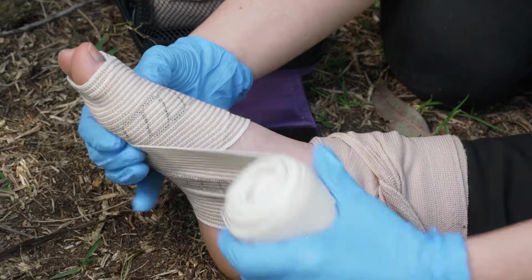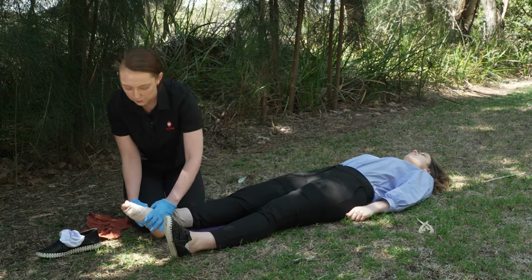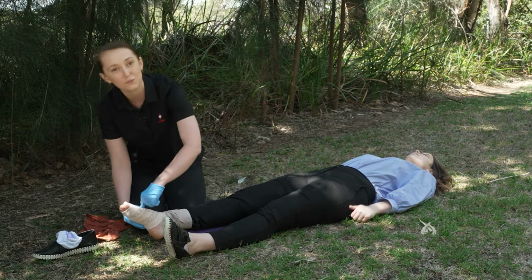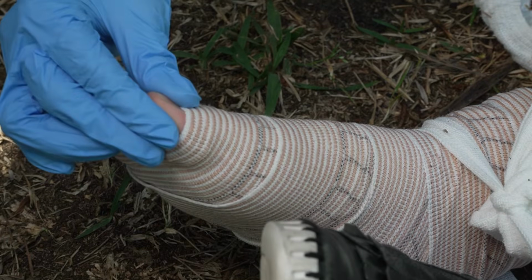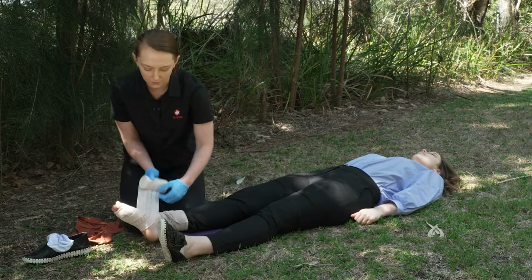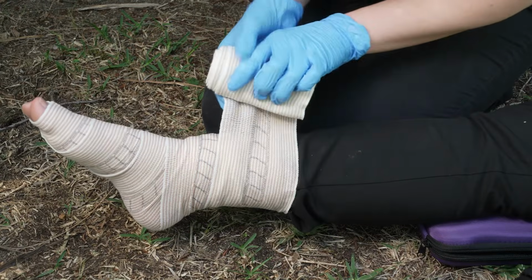If you don't have a snake bite bandage and you're just using a compression bandage, making sure that you pull it so firm that you can only just fit your finger underneath is ideal, but constantly check that circulation to make sure that you're not cutting off the blood flow. We want this firm and secure, but no decrease of circulation.